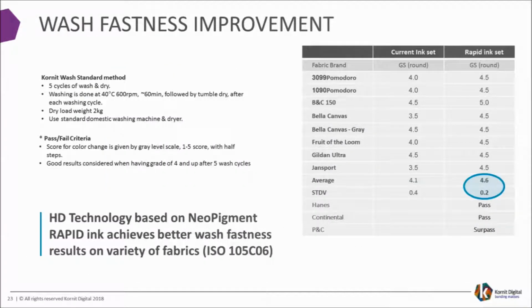If you talk about technical parameters, wash fastness has improved significantly, and usually a wash fastness above 4 is considered very good. We have done testing on a few different fabric brands, with our current ink set as well as our Rapid ink, which is a new HD ink. We have seen significant improvement, from 4.1 to 4.6, over 5 cycles of wash and dry.